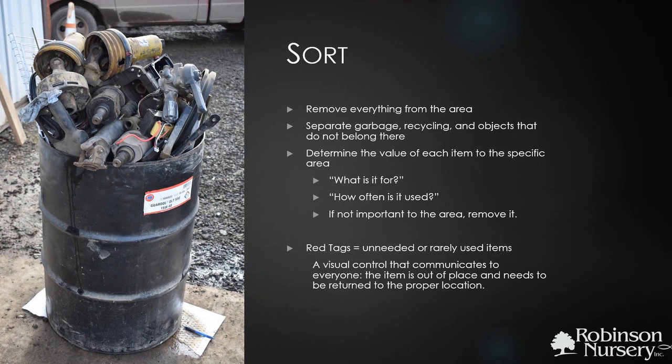In this program, unneeded or rarely used items receive a red tag. Red tags are an ongoing visual control that communicates to everyone that the item is out of place and needs to be returned to its proper location. For example, a tool borrowed from the shop would be tagged. All red tagged items are returned to their proper location at the end of each day.